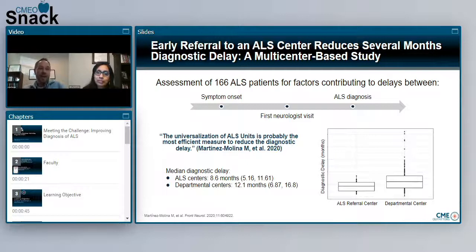The study on here now looked at 166 patients that were sent to an ALS center in Spain, and stratified how fast people got diagnosed by where they got sent in neurology. So even if you get sent to neurology, we want them sent to an ALS referral center, because on average, they got diagnosed at 8.6 months versus 12 months if they went the general neurology route. And I think a lot of that has to do with getting sent to general neurology, who might do the first EMG, might do the MRI, start the blood work, and then say, "Ooh, I think you might have this," and then send them to the ALS center physicians, who will then confirm the diagnosis. So we want to skip that whole first step and just get them straight into us.